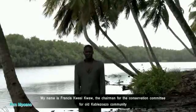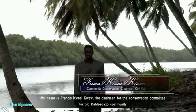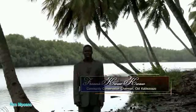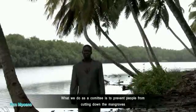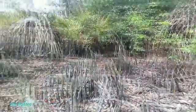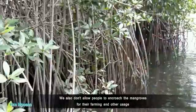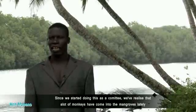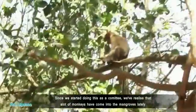My name is Francis Kwesikwao, and I'm the chairman for the conservation committee in this community, that is Old Kable Swazo. As a committee, what we do is we prevent people from cutting down the mangroves. We also don't allow people to encroach on the mangroves for their farming and other things. Since we started doing this, we've realized that a lot of monkeys have come into the mangroves nowadays.